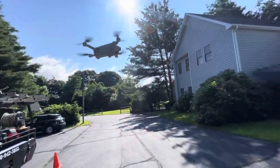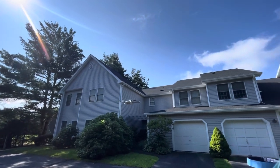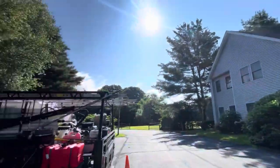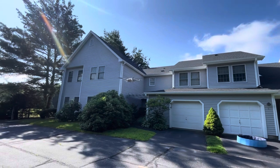I'm out here in Woodstock, Connecticut today with Quinn, and we've got a big project. We've got this condo development, I don't know how many units, half a dozen units or so. We've got some big garages over there, which Quinn is working on, and we're doing gutter cleaning here today.